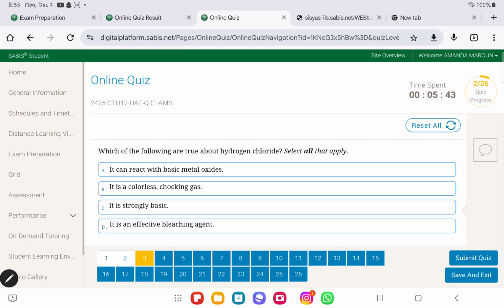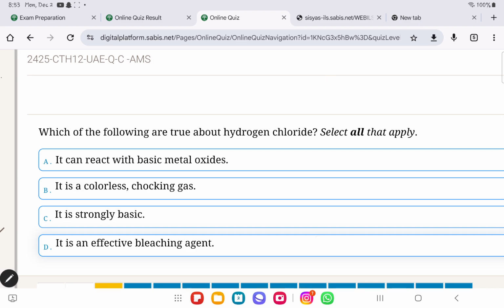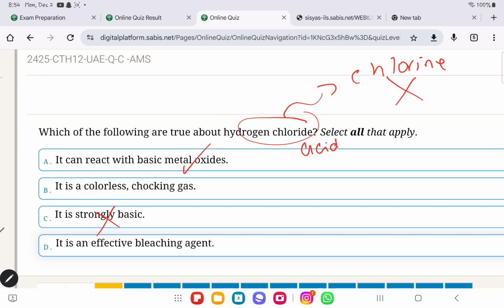Now to question number 3. Which of the following are true about hydrogen chloride? Now, of course, there is a difference between hydrogen chloride and chlorine gas. So we're gonna say this is something different. Okay, first thing we know is that hydrogen chloride is an acid. So as an acid, it can definitely react with basic metals. It's not a base, so definitely we're not gonna say it is strongly basic. Hydrogen chloride is not chlorine gas, so you cannot say it is a bleaching agent, because it's hydrogen chloride, okay?